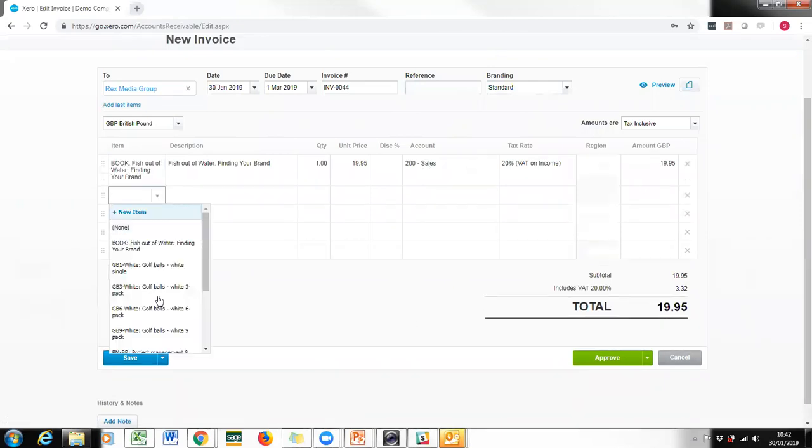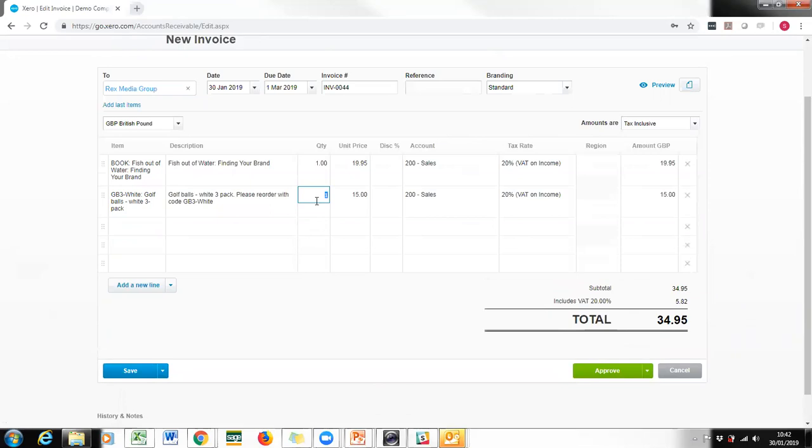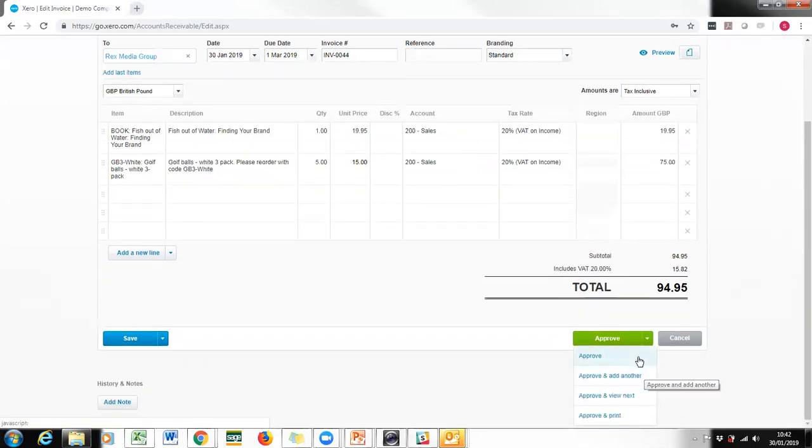Now, you can also put in big golf balls, like that. We can change the quantity easily enough to 5 lots, and it flows through. And again, I can approve that. Now, I can also approve and add another, approve and view next, approve and print, or I can save it as draft, submit for approval.